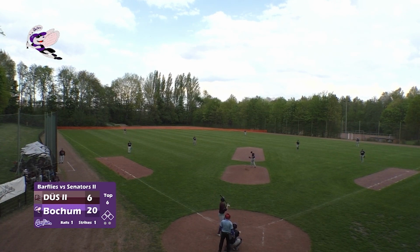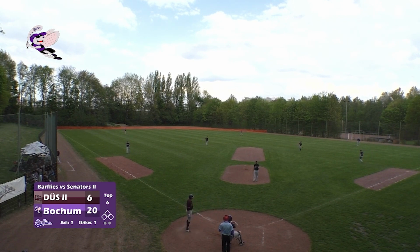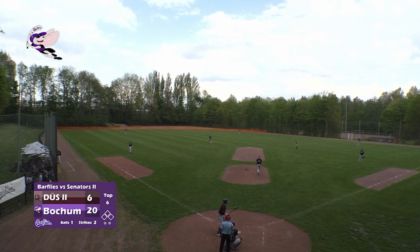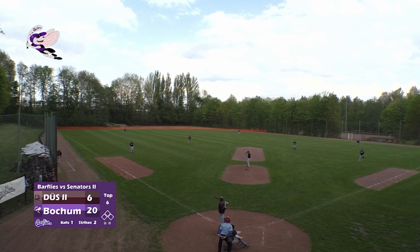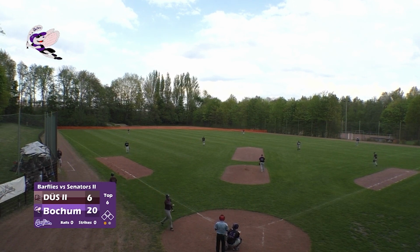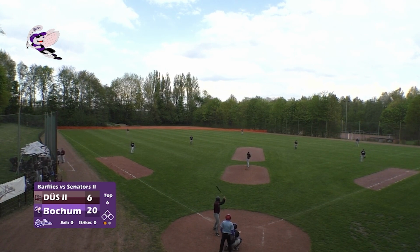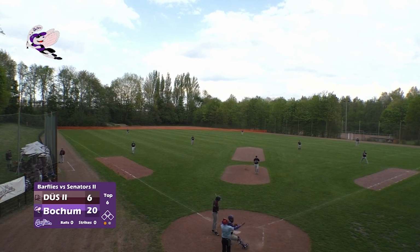Miss. 1-1. Out. Oh, called strike 3. I'm not sure if that was a check swing or it was in there. I do know from my own personal experience that sometimes that check swing is called as an actual swing.